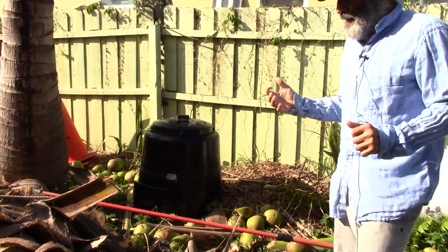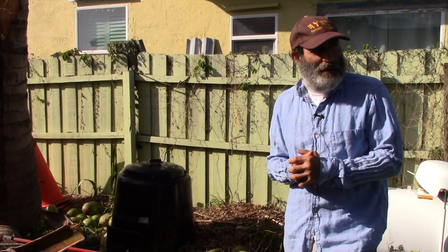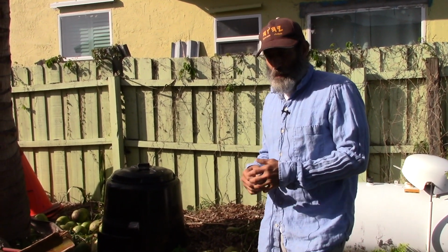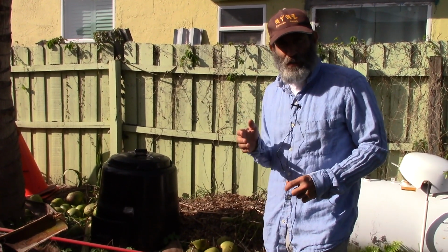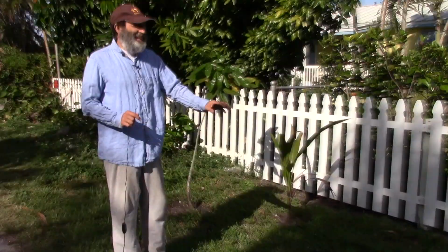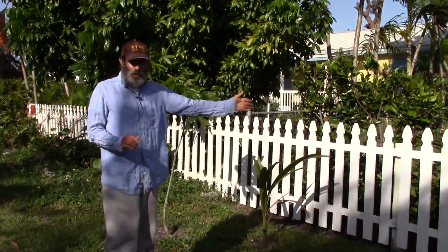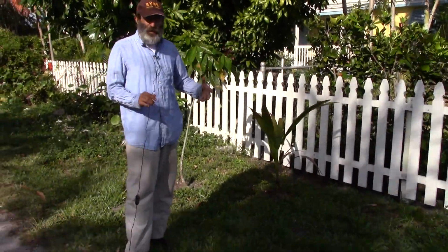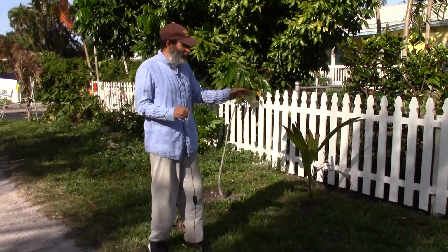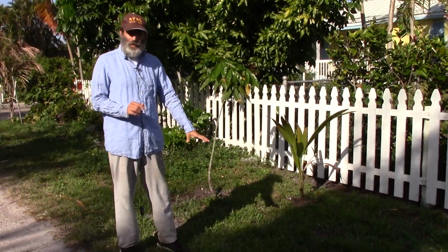So what I did was, after I had to take all these down, I'm left with no more coconut trees. So what I decided to do was plant more coconut trees, but more strategically this time. And I'm going to show you what I did. I'm in front of my house now. This is my street, and I'm planting the coconut trees outside my fence now. So no matter how big they get, I'm not planting anything around them. And when I cut them down, they'll fall out right on the grass.